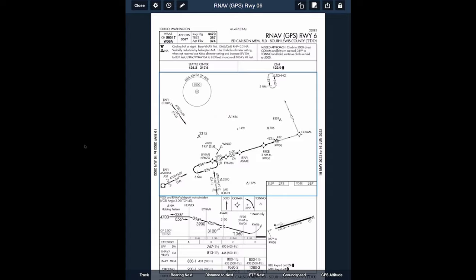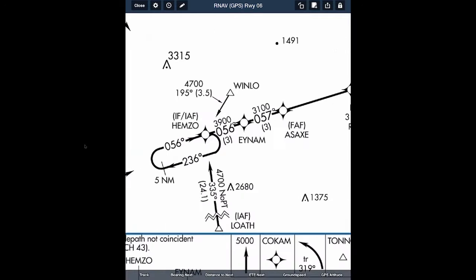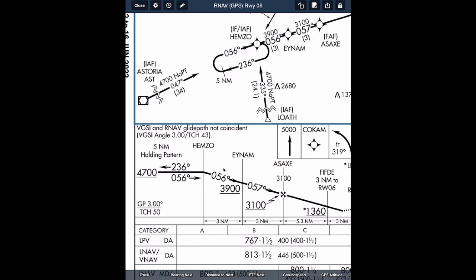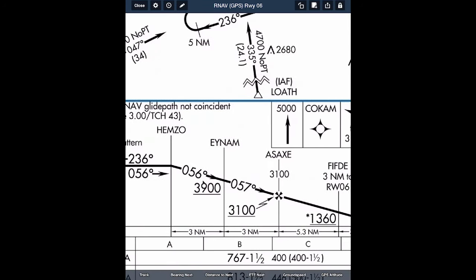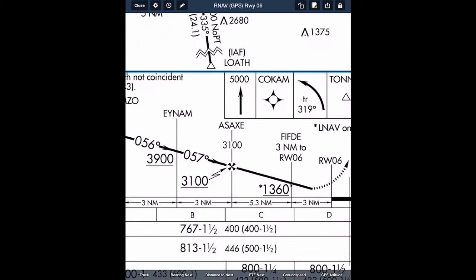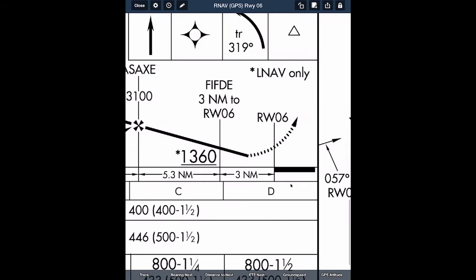Now let's take a quick look at the approach plate to see what that procedure looks like. So again, there's the Winlow intersection right there, and then continuing outbound on the procedure turn at Hemzo waypoint, and then we did a course reversal here, and then inbound on heading 056 degrees, and let's take a look at what that profile looks like. So from Hemzo intersection, descending to above 3,900 by ANAM, and then above 3,100 by ASACS, which is the final approach fix right there, then down to 1,360 by 5D, and continuing down to runway 6.